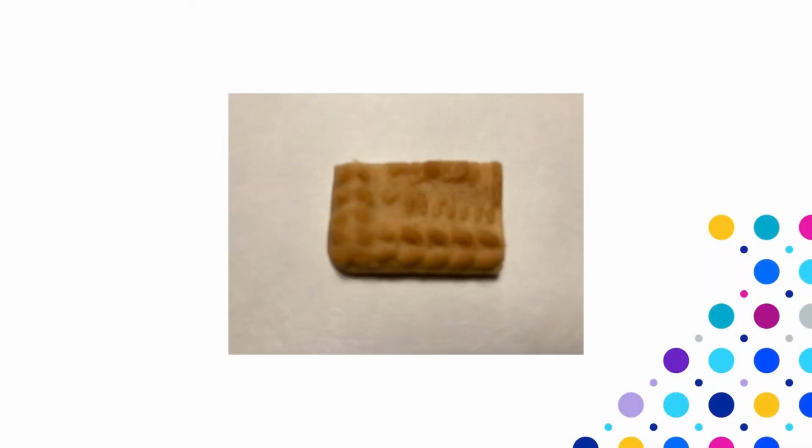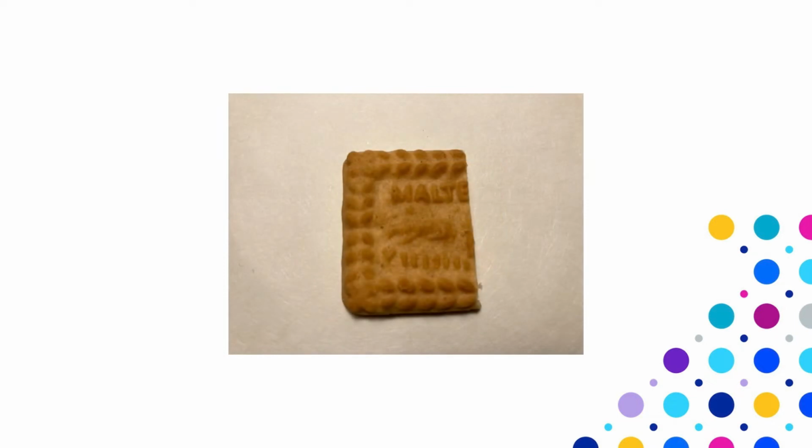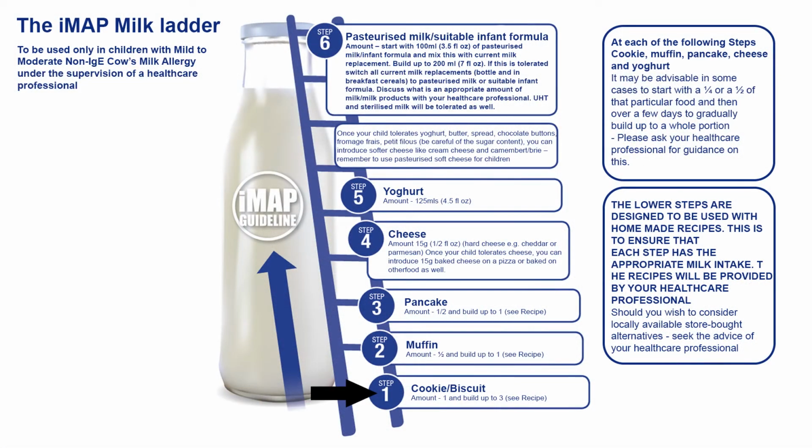Start with a quarter of a biscuit on the first morning, then if no symptoms, give half a biscuit the next day, and gradually increase till they can have 3 biscuits in a day without any symptoms. Once stable and symptom-free on the first step, then progress up to the next step. Each step will take at least 3 days to a week, but it's fine to go slower than this if you feel uncertain or you want to wait a bit longer before going up to the next step.